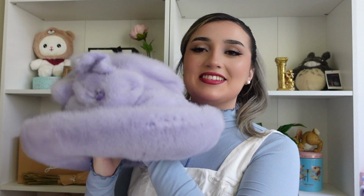And it's my color scheme and it's so cute. Oh my gosh, I love it so much. Just such a cute hat. I'm like, who wore this? What was the story behind this? I need to know.